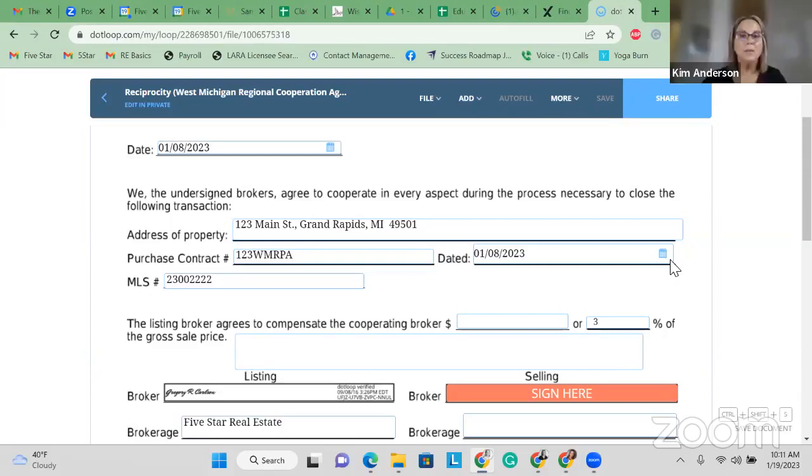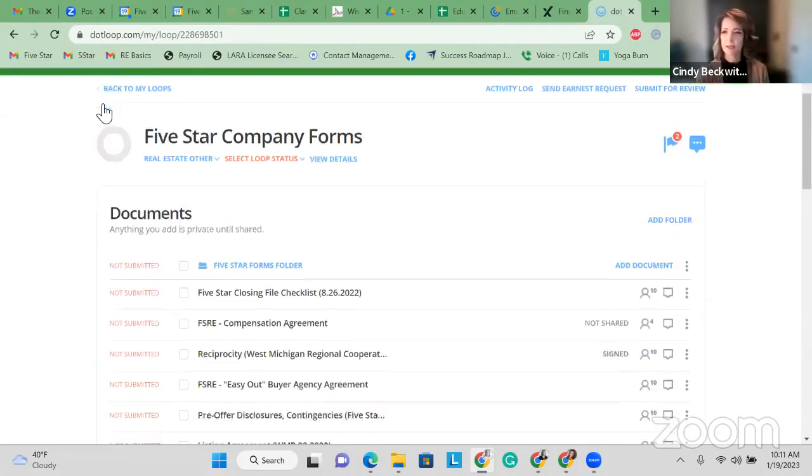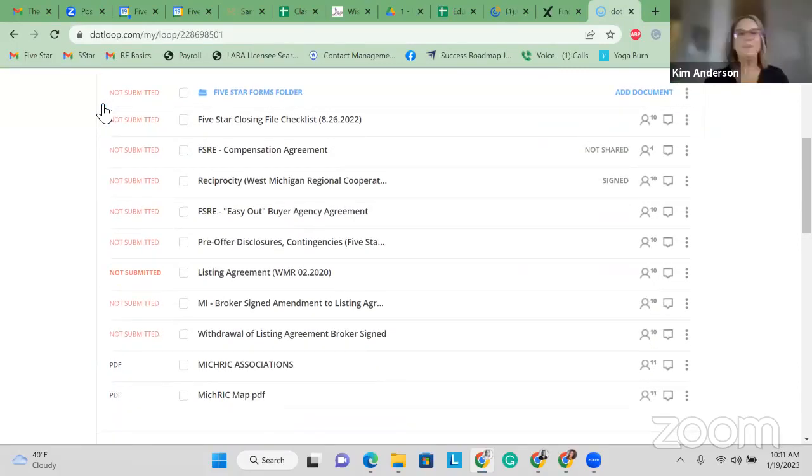Very, very important, make sure the broker signs it, not the agent. Correct. The offering is from the broker, not the agent. So we need the broker signatures. Very, very important form. You don't want to work for free. Don't want to work for free.